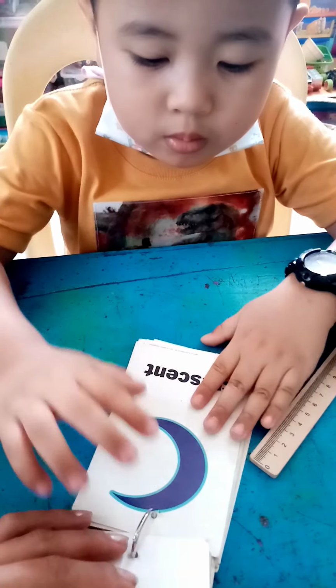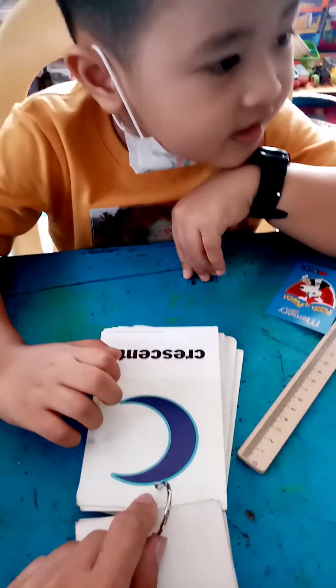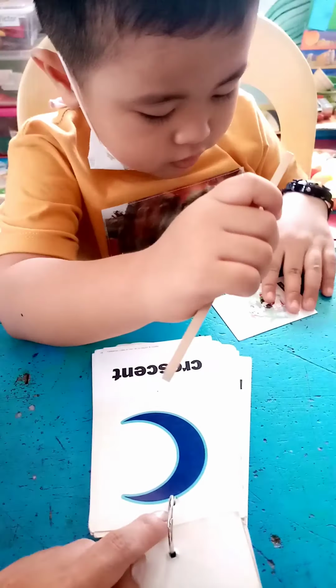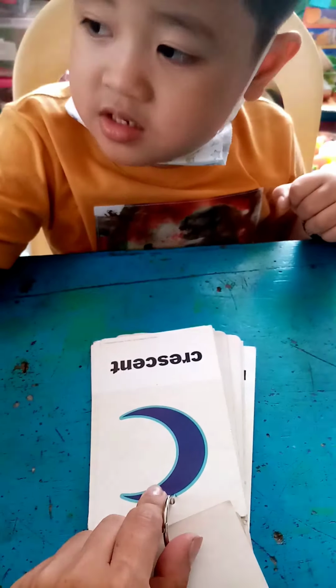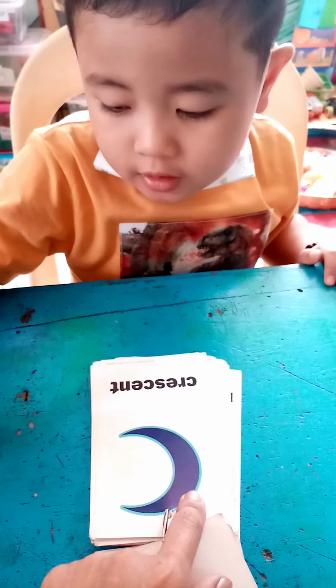He's going to give it to the lady. What is this? It's a banana. Does it look like a moon? Yes. So we say this shape is crescent. Oh, this is a memory card. I'll show you this memory card after a while, okay? So let's finish this task first, Gavin. Say crescent. Crescent. Oh, look at the picture. The moon shapes like a crescent.